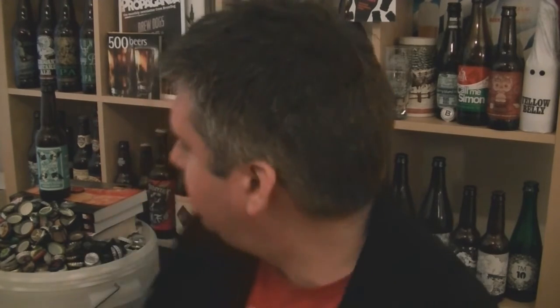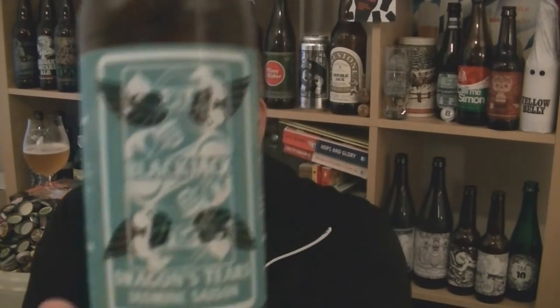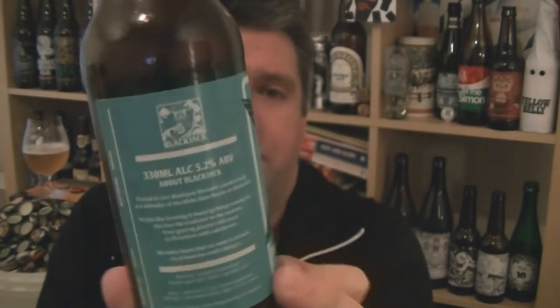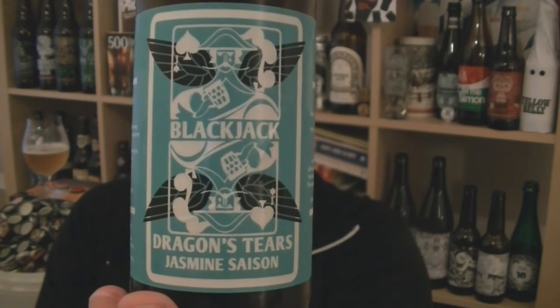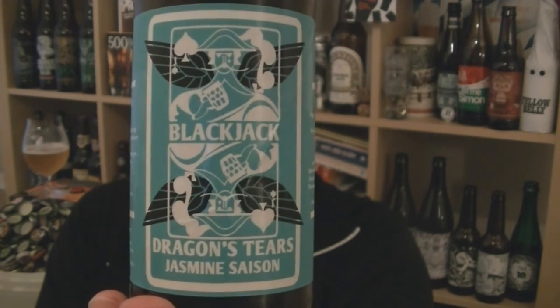Yeah, lovely stuff. You were right, Stuart. And it's a pale beer for once. So that's a bottle of Blackjack Dragon's Tears Jasmine Saison. Dragon's Tears being a specific jasmine when it's plucked within 3 weeks old. As I said, I am not a botanist.